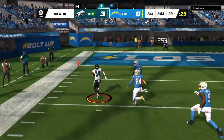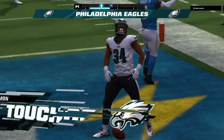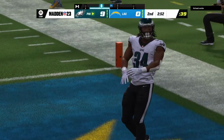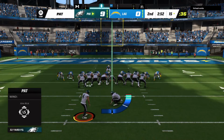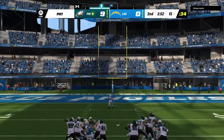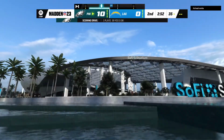And some room to work. And he'll take it into the end zone for an Eagles touchdown. Trey Sermon, 39 yards. And the Eagles are able to strike quickly to add on to their lead. Elliott good on the extra point, and the lead grows to 10-0.